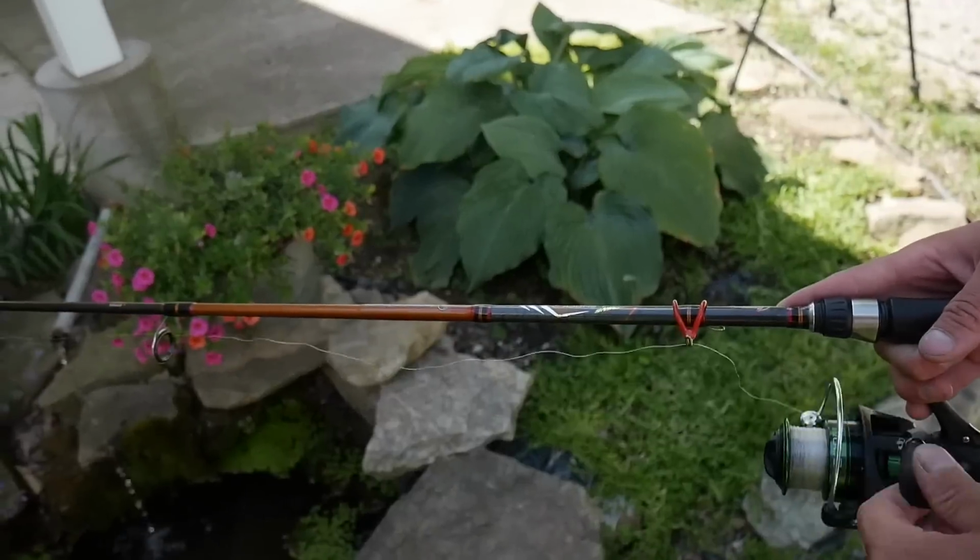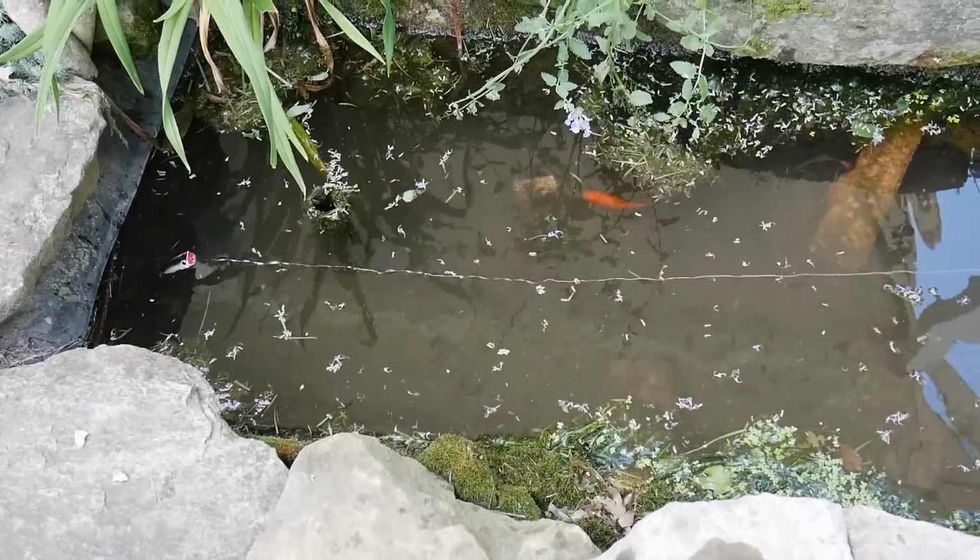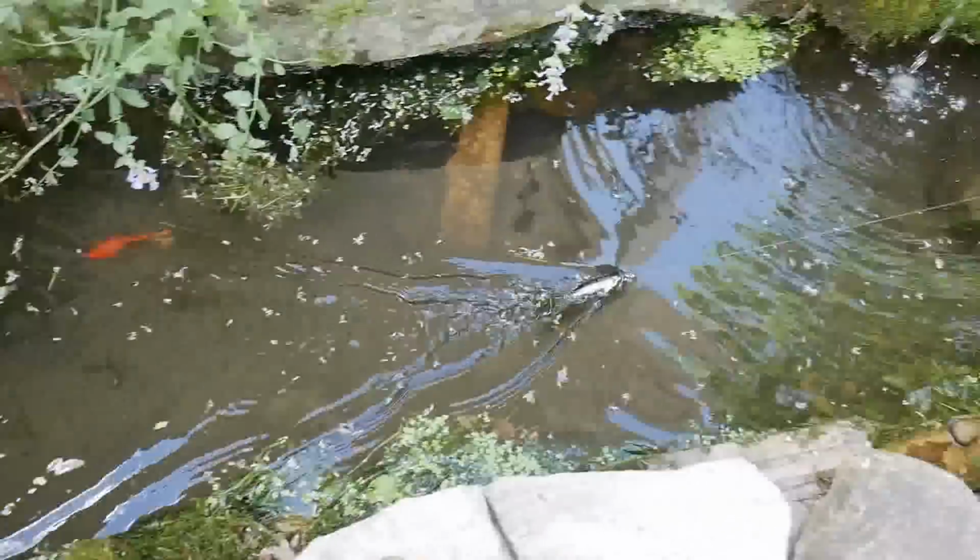This is reeling the popper with the line dancer, and this is reeling the popper without the line dancer. So guys, as you can see, the line dancer actually does impart some really decent action onto this topwater bait. I was actually quite impressed.